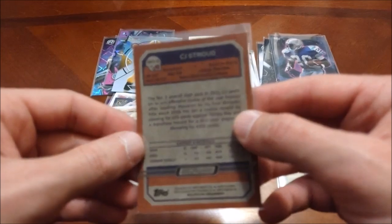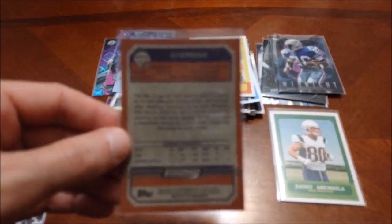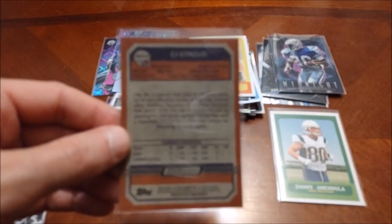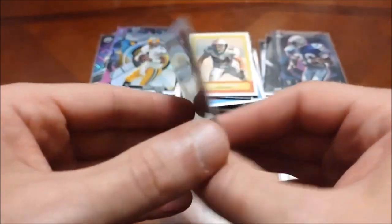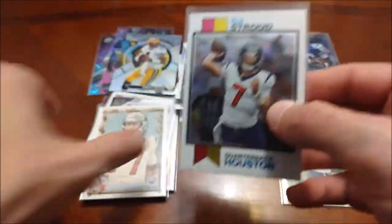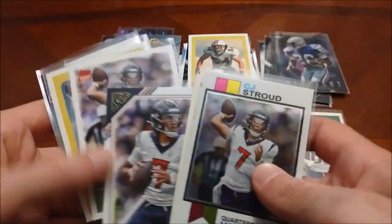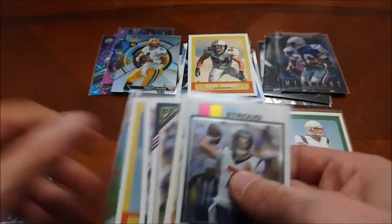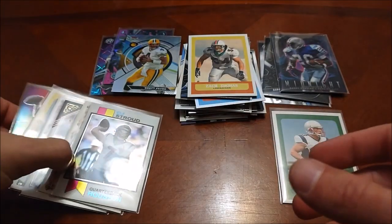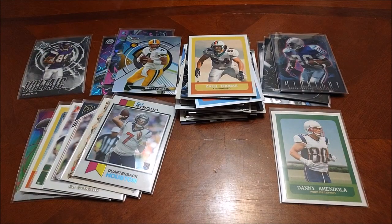That one is a... Dude, the camera is really annoying today. What is happening here? Well, this one is definitely an insert of some kind. Throwback Chrome insert. But we've got a pile of CJ Strouds. 1, 2, 3, 4, 5, 6 CJ Strouds in this box.